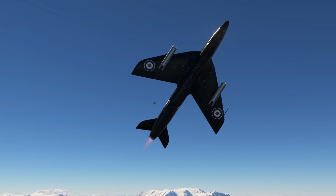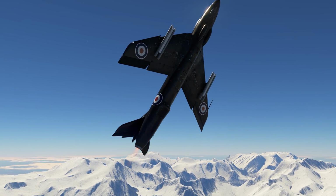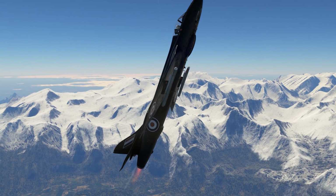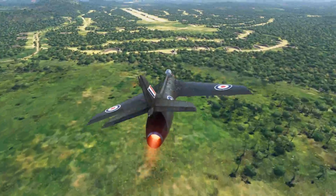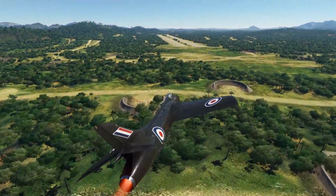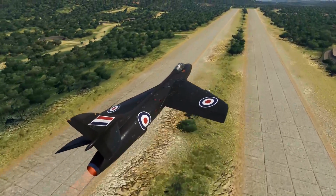Also remember, the Hunter F6 wasn't cut out to be a dogfighter. A lot of your peers at rank 6 are considerably more agile. It's more trouble than it's worth. A much better strategy is to disengage immediately after your strike and then start to look for your next prey.